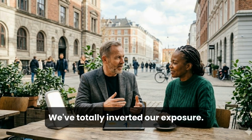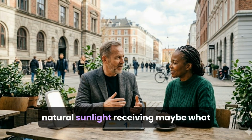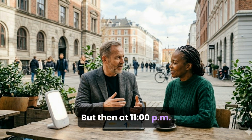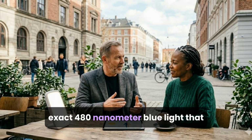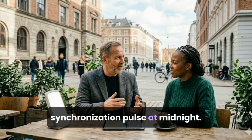We've totally inverted our exposure. We really have. I mean, we spend our days indoors, starved of the 100,000 lux intensity of natural sunlight, receiving maybe 300 lux from ceiling fixtures. If we're lucky. Right. But then at 11 p.m., we stare into these screens, emitting that exact 480 nanometer blue light that triggers the melanopsin. We are artificially firing that morning synchronization pulse at midnight.